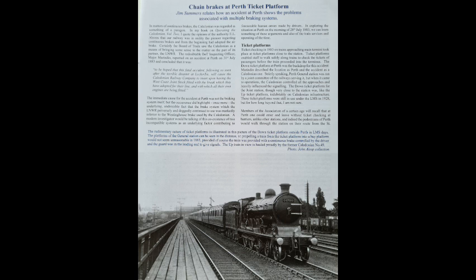Of course, that year is very significant. It is around the time of the Armagh Railway disaster when a great number of people were killed as a consequence of brake failures, which resulted in the government introducing legislation to improve and standardise braking systems.